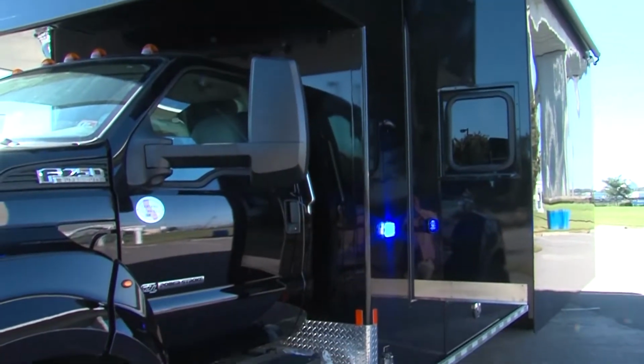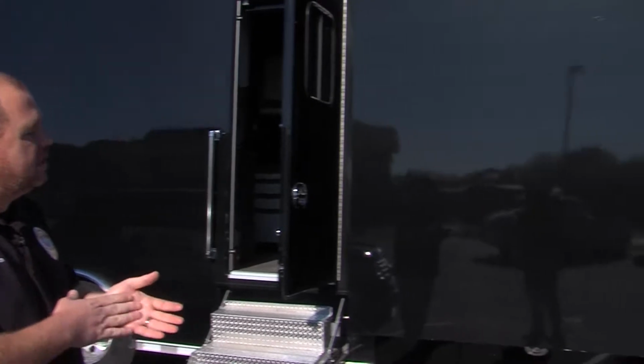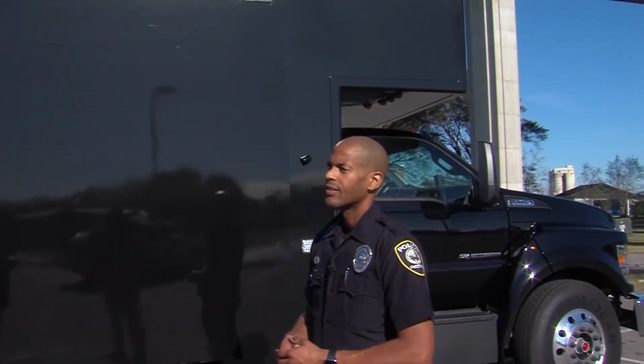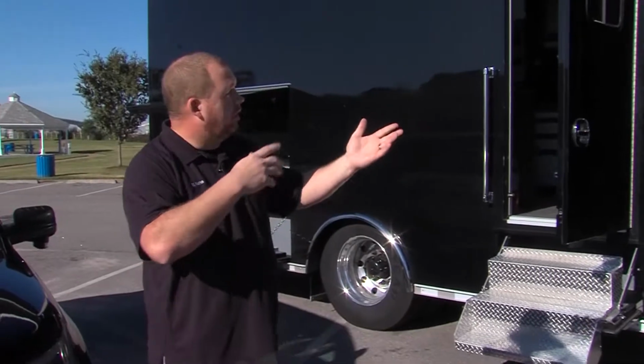We use it for a lot of different things. Our SWAT team uses it, our crisis negotiation team uses it, our crash reconstruction team. Right now it's the favorite vehicle of our UAS team, which is the unmanned aerial system. It's our drone guys. Nice. You want to come around? I'll gladly show it to you.